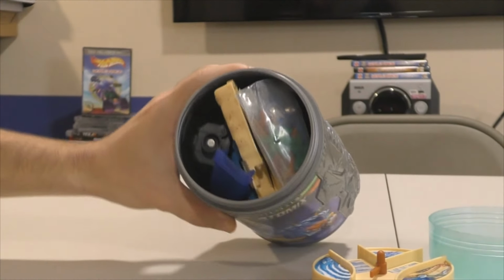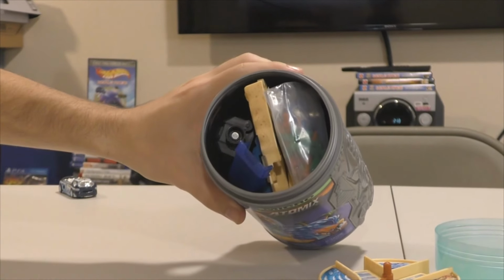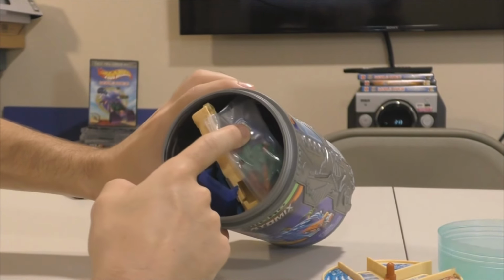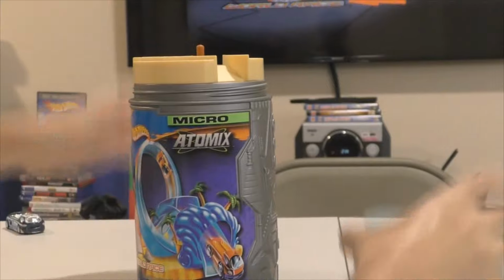I'm not going to be opening this up. We're just gonna review my loose copy because I kind of just want to keep this sealed originally. And the instructions and stuff are in there. You can actually see the speed blaster in there. But yeah, I'm gonna keep this sealed up. But I just wanted to show you what the packaging of these looked like. This is the only one I have though.